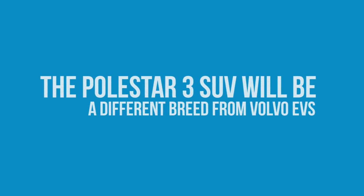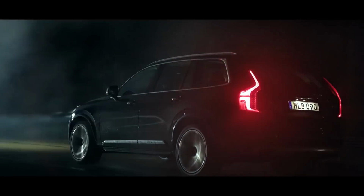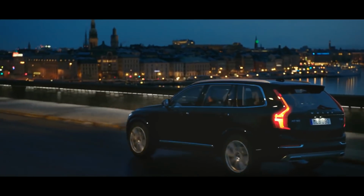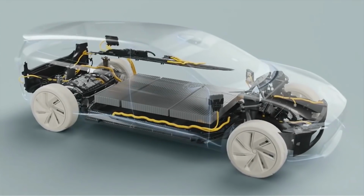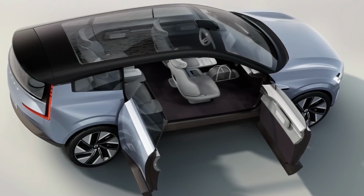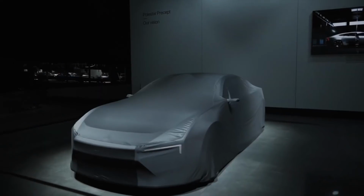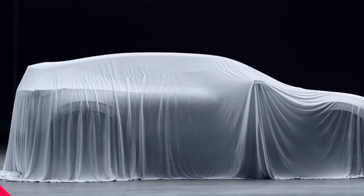The Polestar 3 SUV will be a different breed from Volvo's EVs. With Volvo going all-electric and considering the tightly knitted relationship between the German carmaker and Polestar, there's a good chance that the Polestar 3 SUV might take a cue from some of the other Volvo EVs. But that's not entirely the case. The Polestar 3 will share the same platform as the Volvo Embla. However, inside sources confirm that the Swedish carmaker is keen to distance itself from Volvo in terms of design. In the words of Polestar's Chief Operating Officer, Jonathan Goodman, the 3 SUV is designed to offer something different.